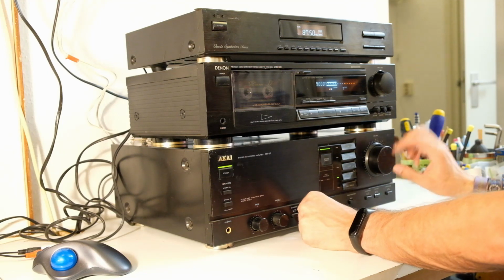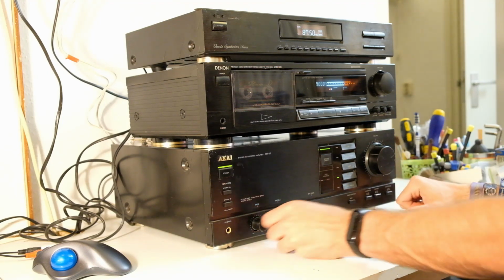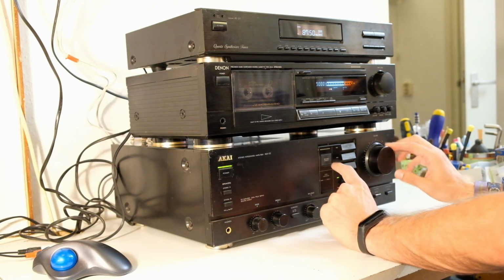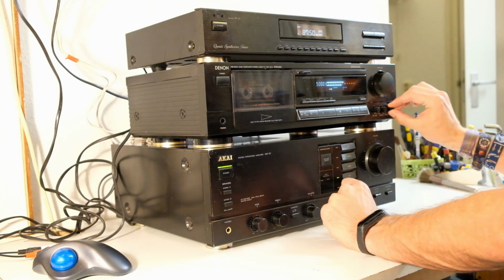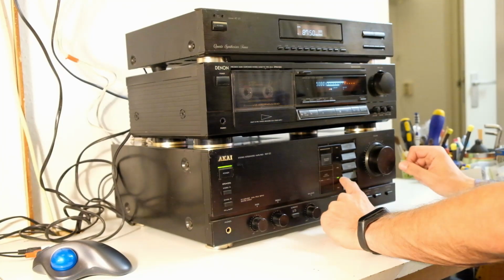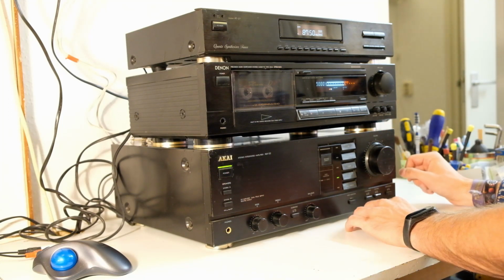No, still nothing. Let's turn off tape monitor. Still nothing. Let's turn off muting. Still nothing. Now it's getting interesting. Let's turn off source direct. There's no sound whatsoever. Is the output open? Yes. I did hook up the cassette deck to aux. We got input. So did I do something wrong?